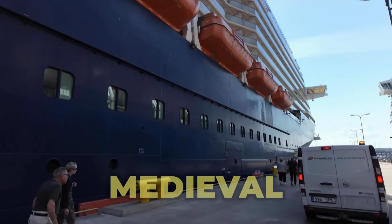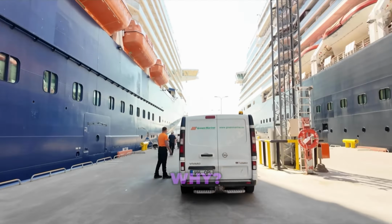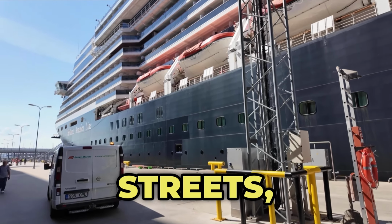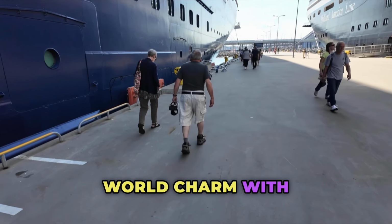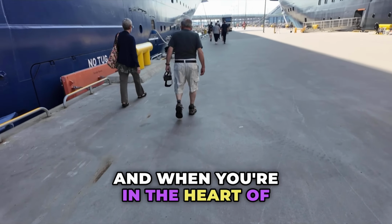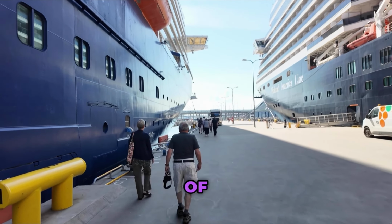Now, if you're a fan of medieval times, you will absolutely love this city. Why? Because Tallinn is a picturesque city known for its beautifully preserved old town featuring cobblestone streets, historic buildings, and ancient city walls. It blends old world charm with modern innovation, and when you're in the heart of Old Town, you're gonna feel like you are literally in the middle of medieval times.